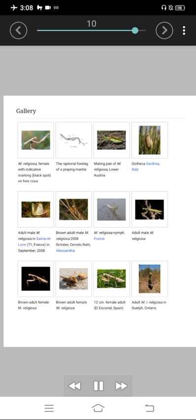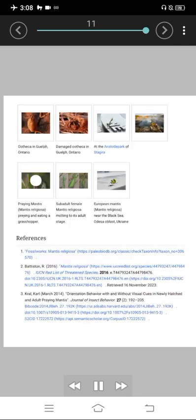Brown adult female M. religiosa, 12 centimeters. Female adult, El Escorial, Spain. Adult M. religiosa in Guelph, Ontario. Gallery. Damaged individual in Guelph, Ontario. At the Aristotle Park of Stagira, a praying mantis, Mantis religiosa, praying and eating a grasshopper. Subadult female Mantis religiosa molting to its adult stage. European mantis, Mantis religiosa, near the Black Sea, Odessa Oblast, Ukraine.